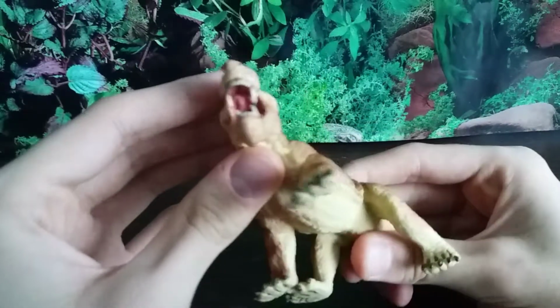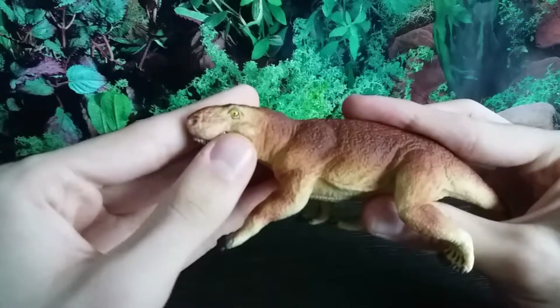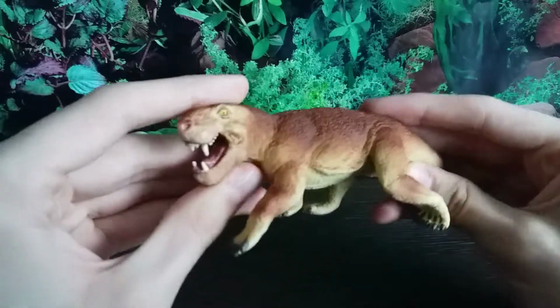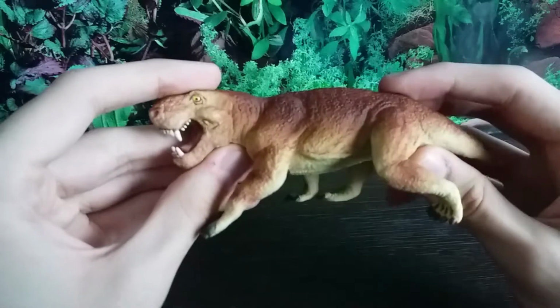And the inside of the mouth is nicely sculpted. And this is also evidence to prove that they're closer related to mammals than they are to reptiles, because reptiles usually only have one type of tooth that lines the whole jawline, whereas mammals have many different kinds of teeth.